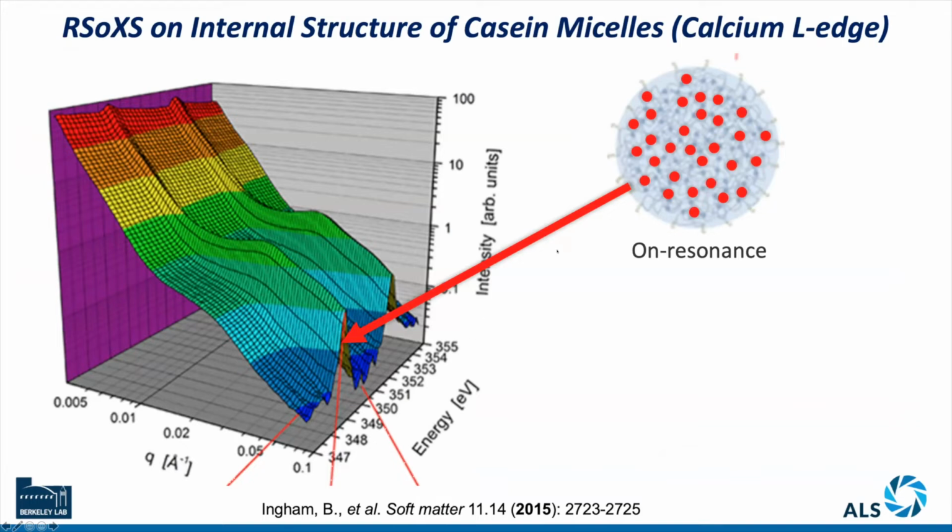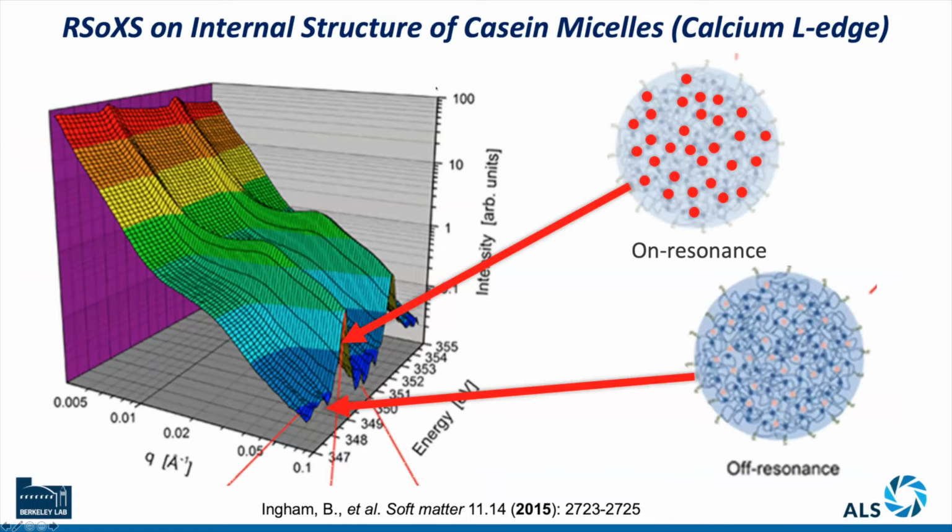So you can see here, I'm using an example of this early work done by Bridget Ingham on the casein molecules, where we have these casein colloidal molecules with calcium phosphate nanoclusters inside. It's like a nanocomposite structure.